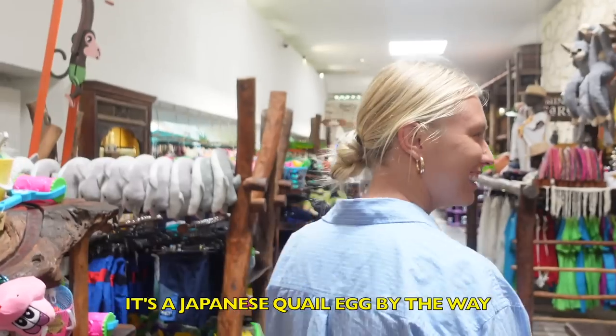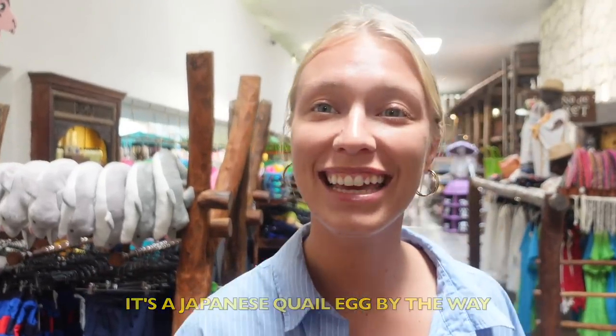It's a Japanese quail egg, by the way. Japanese quail egg? They're so cute. We literally just got here and already we've seen flamingos, baby quails. Actually, I forgot what it was. That's what we've seen. Parrots. And parrots. It's awesome.